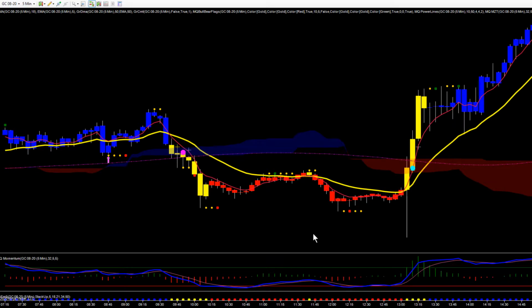Let's take a look at a trending market versus a choppy market and the difference when it comes to trading them. This is our 5-minute chart on gold. And of course you can see today that not a lot of movement going into the FOMC announcement. No surprise there. We don't expect much movement before the announcement, and we didn't get much.